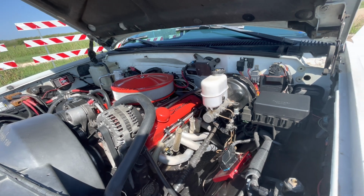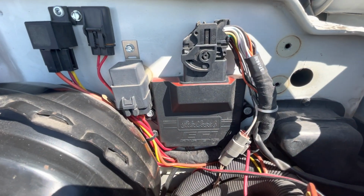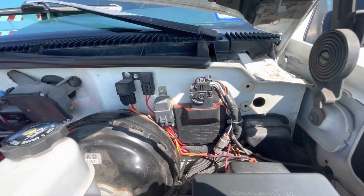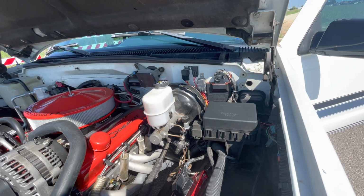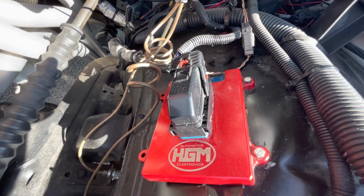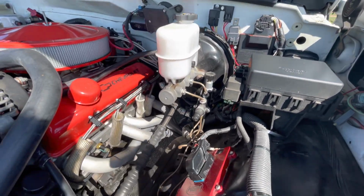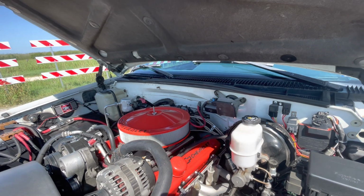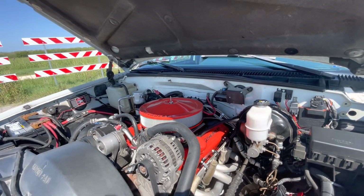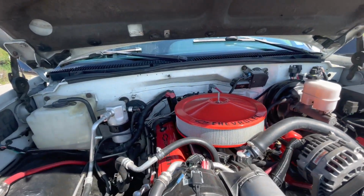That was my plan. And the ECM for the Edelbrock ProFlow 4 is right there, and you can connect to that through Bluetooth, control all the parameters, look at all the parameters of the engine. Very easy, very nice. Also with the transmission, there's an HGM ECU right there. And the ProFlow 4 and the HGM are connected together, and you can control all the parameters of the transmission as well, the 4L60E, which has been fully rebuilt and strengthened. I'll go into some detail on that in a minute.